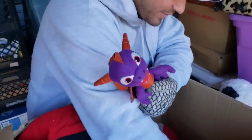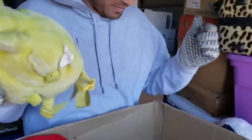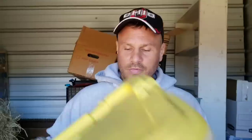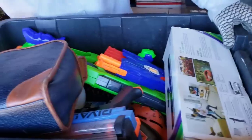All right. Oh, look at that Pikachu backpack. We've got to do a whole Pikachu lot. My goodness. Pikachu with one eye. One cheek missing. Pikachu.